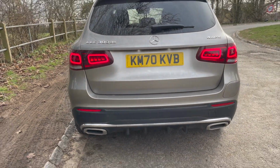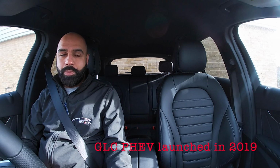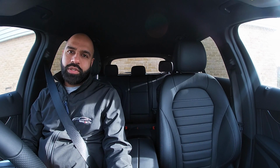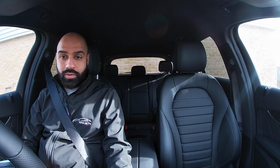Now Mercedes back in 2019 launched the GLC with a petrol plug-in hybrid named a 300e. Then what they decided to do was something which was a bit radical. They said, no, we're going to go and launch a car which has got a diesel plug-in hybrid as well.